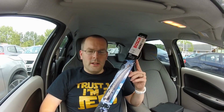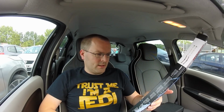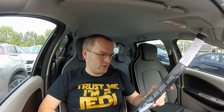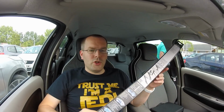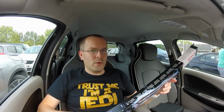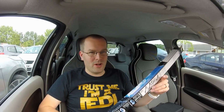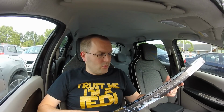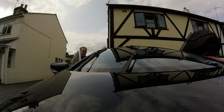So here we are. Wipers. Fitting is relatively easy, as Craig has shown in his video. So I'm probably just going to fit these and be done with them. They weren't too bad. These were £34, and they're the premium brand ones. You can get them cheaper. I just bought them here in Halfords. You can get them cheaper, but I figured, why not? This car deserves a little bit of TLC.